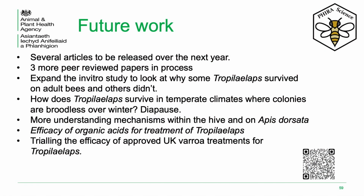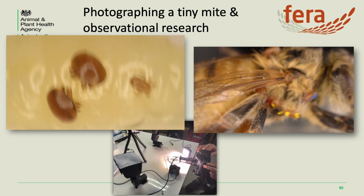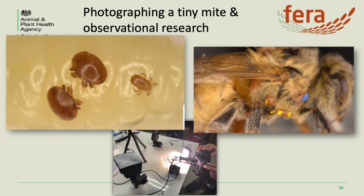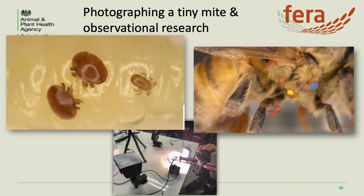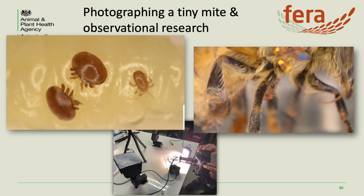So the efficacy of the organic acids, namely the oxalic, needs more work. So the pilot study we did needs to be expanded into something slightly bigger and better. And trialling the efficacy of approved UK Varroa treatments as well is another thing. So lots going on for the future, and obviously we'll continue to gain as much material as we can in terms of video and photography. So that's just from another feeding site observational experiment we were doing, but just more for the fun fact that we were marking mites there.